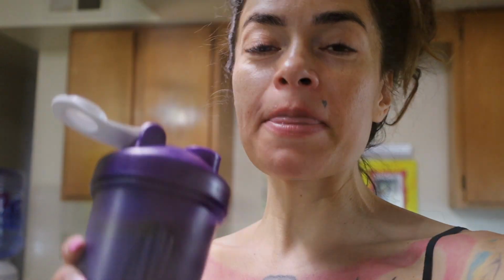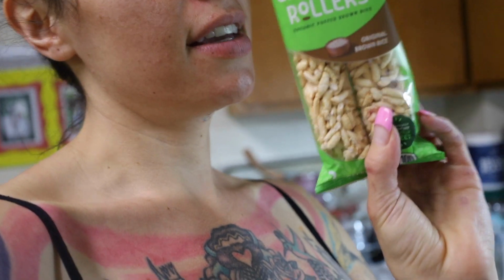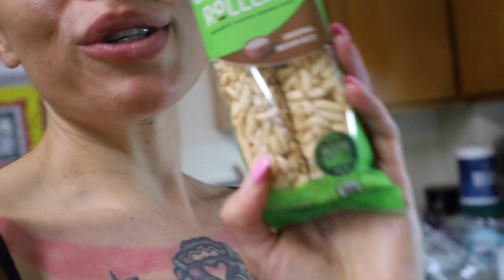So good, y'all. All right, guys, I'm back a little early, not even gonna lie. The half a banana didn't satiate me, so I am grabbing some of my brown rice little rollers. I get these from Costco, but they have them like at every grocery store. I just like getting the big bulk from Costco.